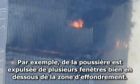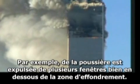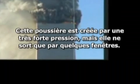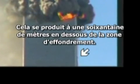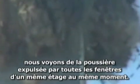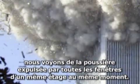For example, dust shot out of a few windows far below the collapsing area. This dust is caused by extremely high pressure, but it comes out of only a few windows. It is a couple hundred feet below the collapsing area. When we look closely at the area that is collapsing, we find dust shooting out of every window of the entire floor at the same time.